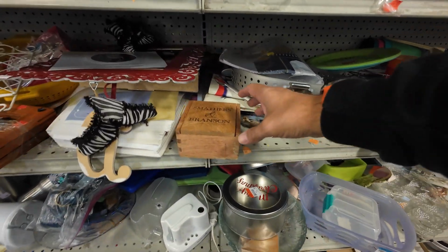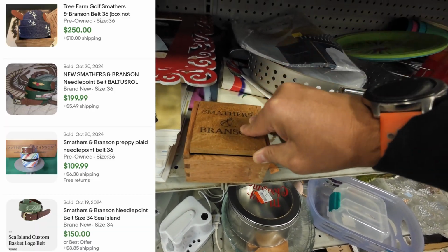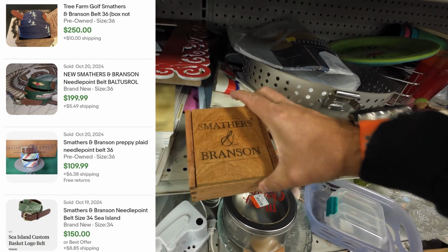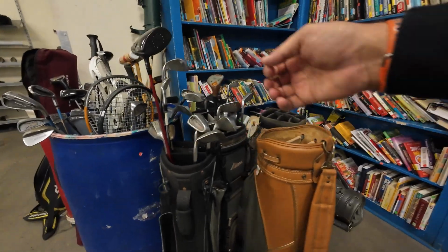Got a little excited when I saw this guy. If you don't know, Smathers and Branson is a heck of a brand. They make belts and wallets and all kinds of different things. Unfortunately, this is empty and not worth reselling, but if you ever see a Smathers and Branson belt, it's probably worth picking up.